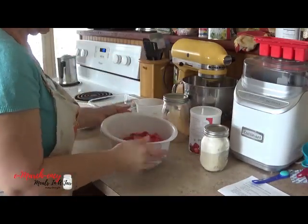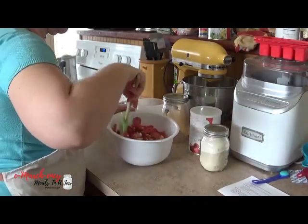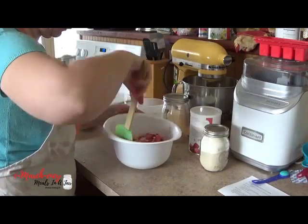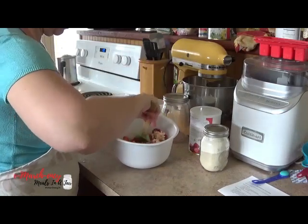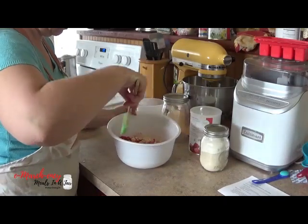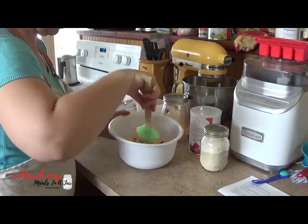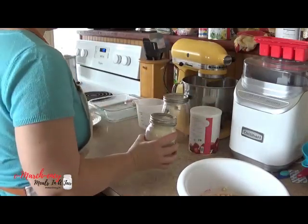Just kind of give that a real stir, just let everything get coated in some water and let that kind of soak up the water and rehydrate. Yeah, it's definitely soaking it up quite nicely. While that is happening, I am going to get my crumble ready.